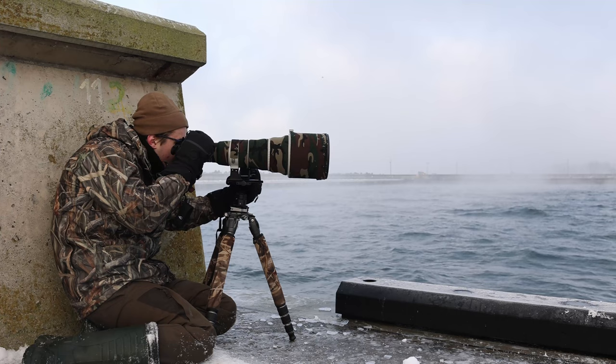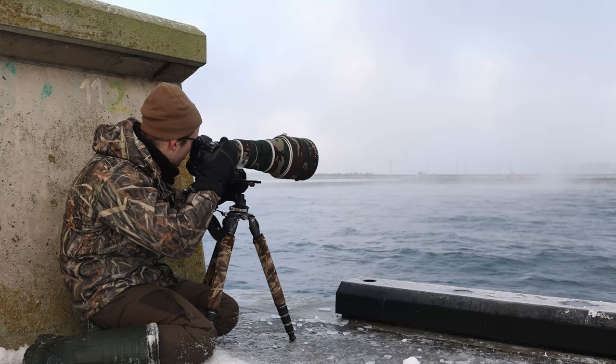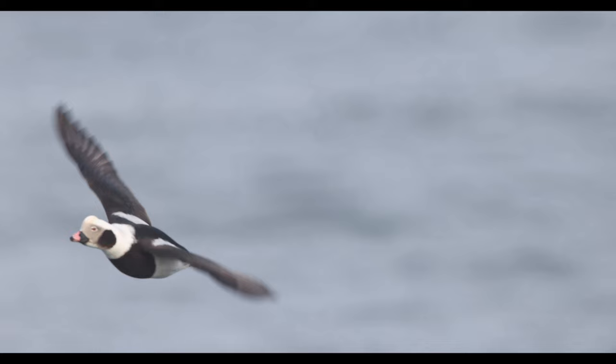What's important is you need to have the muscle memory. You can't spend the time looking for your subject through the lens. You see the bird flying in and you need to be on it right away. Because if you spend time aiming, well, it is impossible to get the shots we want.